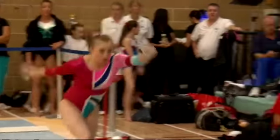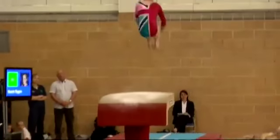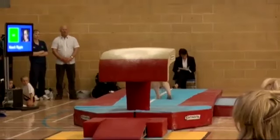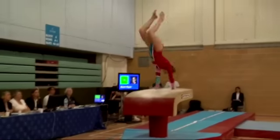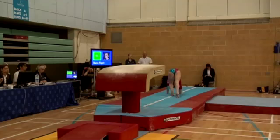I think we're going to see a round off half on, tuck front somersault off from her. Yes, there she goes. Unfortunately, she's put her hands down on her landing. Over-rotated the somersault slightly, which made her go forward on the landing to put her hands down.